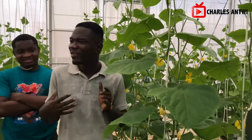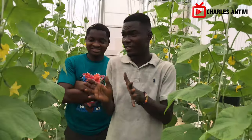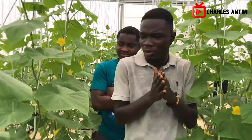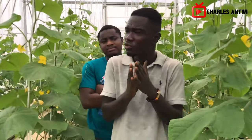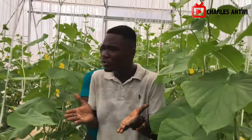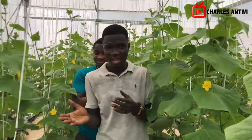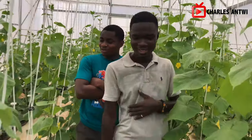This is life. Anytime I enter the greenhouse, I find solace. I'm happy. Not just the greenhouse, but anytime I visit any other farm, I'm happy, because we eat every day. If we don't have these vegetables, if we don't have our tree crops, how are we going to survive? Anytime I see plants, I see life. They say water is life, but this is also life. We can't drink water our entire life. Food is very necessary.